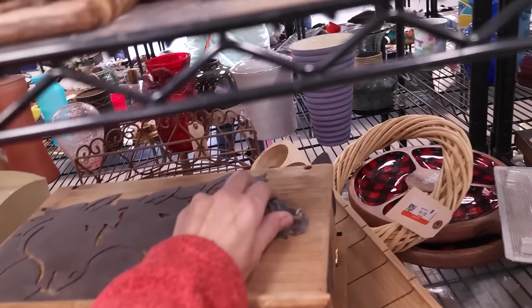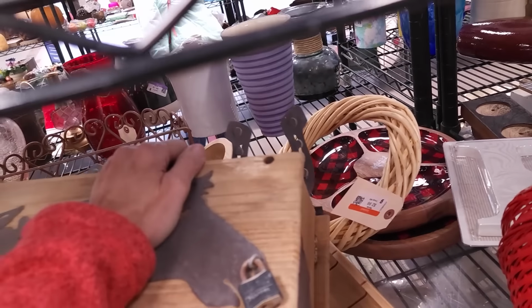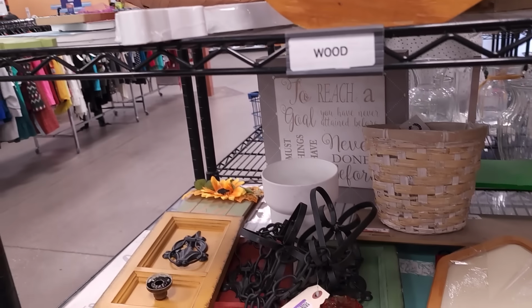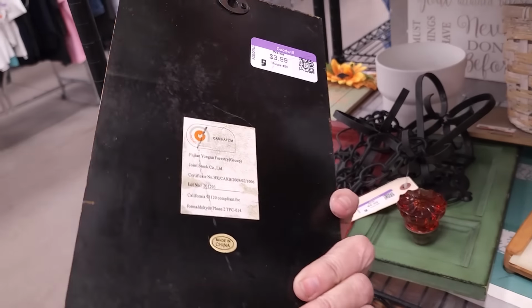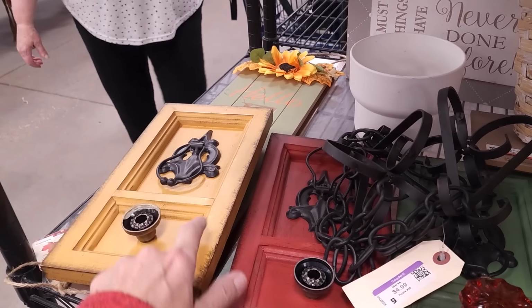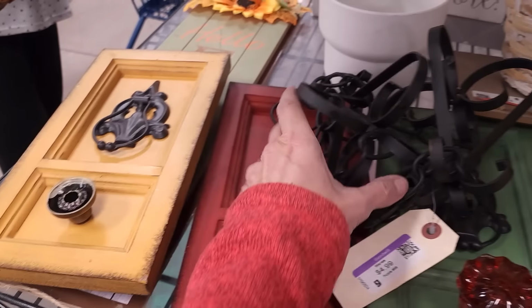This is a horse thing. What are you? Oh, I think you were a mailbox, but you're missing your top. I'm not seeing a whole lot of orange tags either, and that's what we're kind of looking to see what's still here, orange tag $1 wise. That's got a broken little handle on it, otherwise that'd be really cute. Look, there's a yellow one. Oh, maybe it's not broken. Yeah, that looks pretty broken.